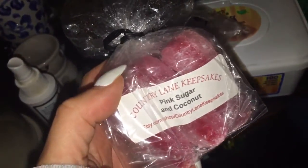Over here, my husband loves this one too. This is pink sugar and coconut. So these 2 are his hands down favorites. They're also light, nice background scents. They're not in your face if you can't sleep with a strong smell, which I can, but he can't. And these 2 are just perfect for it. This one's really nice, the pink sugar and coconut.